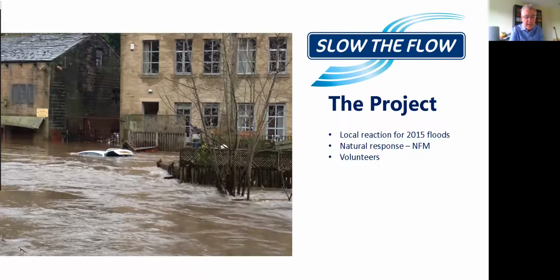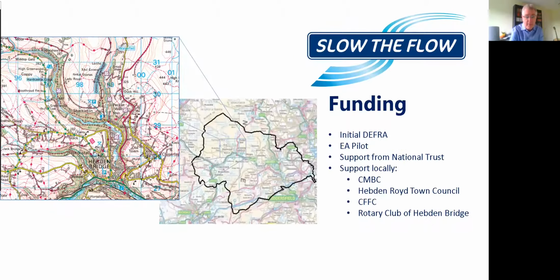The project began on Boxing Day 2015, when the Calder Valley suffered one of the most significant flooding events in recent times. Just under 3,000 homes and 4,500 businesses were flooded along the Calder Valley on Boxing Day 2015. From that event, a group of local people came together to try and make a difference using natural flood management techniques to prevent similar rainfall events causing such devastation in the future. Slow the Flow came together at that point.